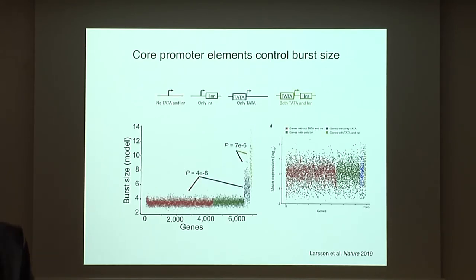But what we really learned about this, which now starts to connect back to the regulatory nature of our genome, is how is the transcriptional bursting encoded in our genome? And what we could see is that if we divide up the genes by the types of elements they have in their core promoters, so TATA boxes, initiator elements, we can see that genes that have a TATA box in the promoter, in blue here, have a significantly higher burst size than genes that don't have that. And there are synergistic effects between the TATA box and the initiator. If you have both, you have an even higher burst size.